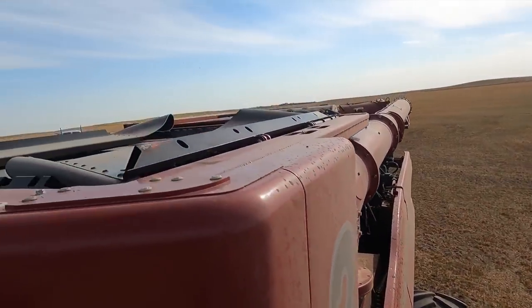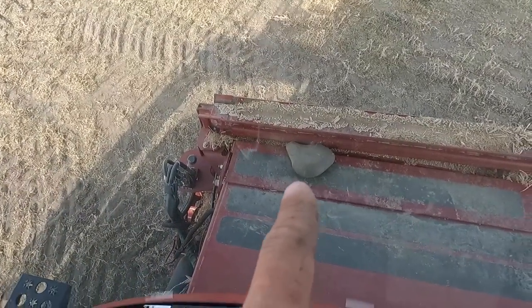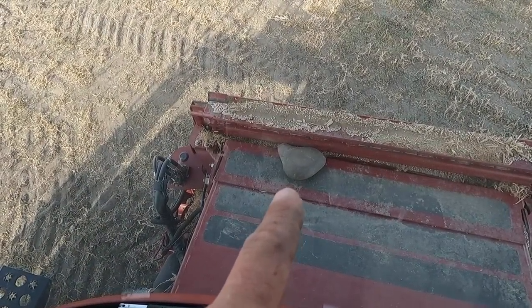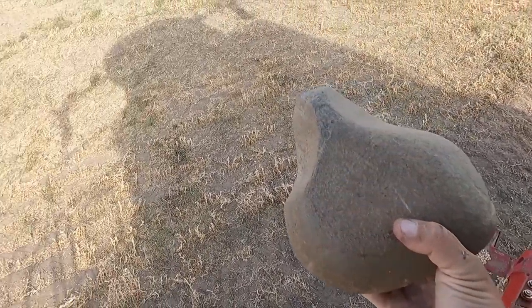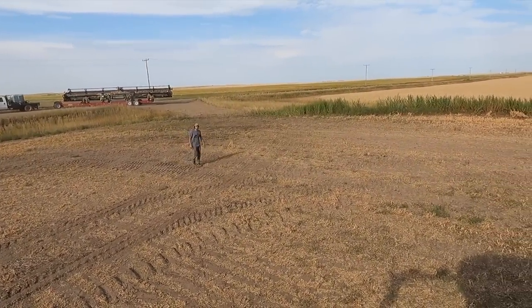Time to move. I even found Fred Flintstone's bike seat. Look at that. Doesn't that look like a bike seat? Hey, Nacho. You know who Fred Flintstone is?